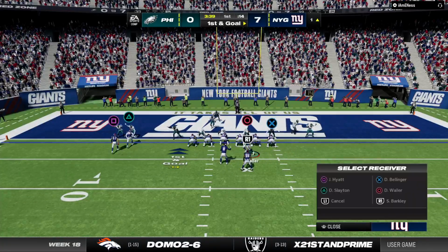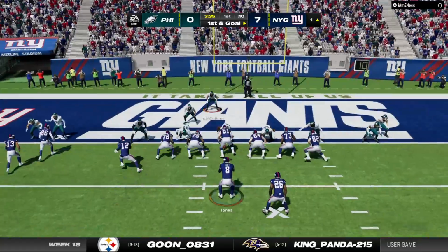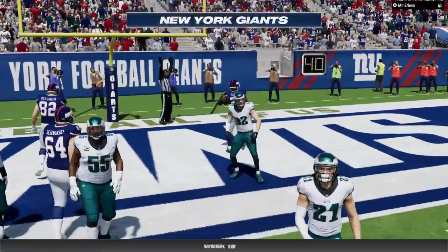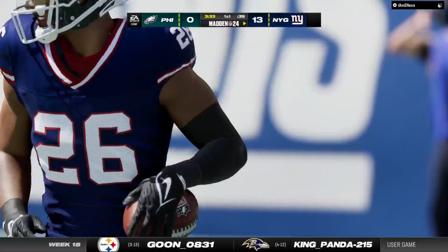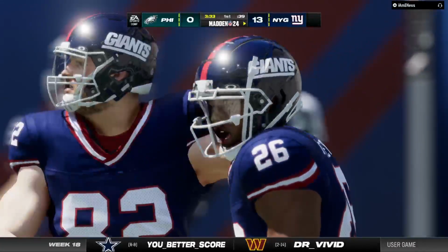Now they'll send a tight end in motion left. Barkley will take it in for the Giants touchdown. So 2 drives, 2 touchdowns here in this first quarter, and he's got both of them. But certainly setting himself up for a big game here.